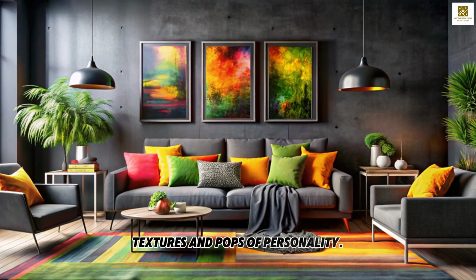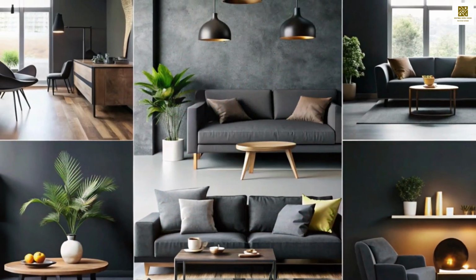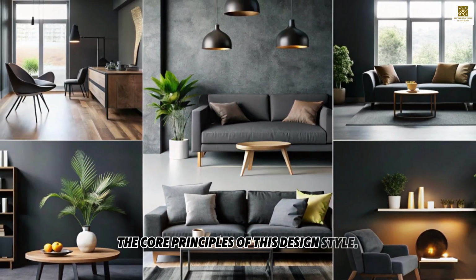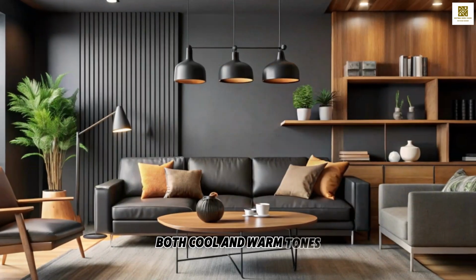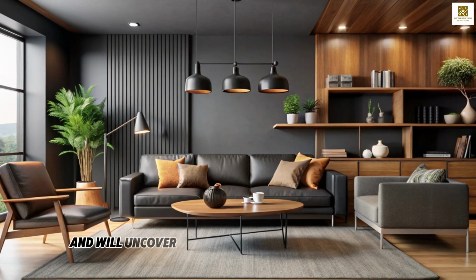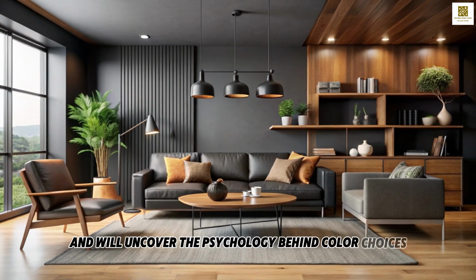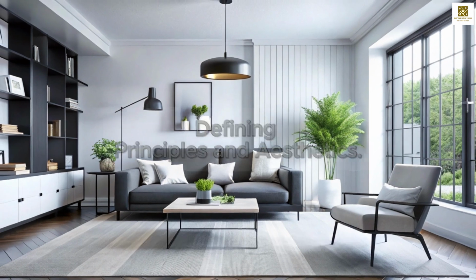In this exploration of black minimalist interiors, we'll delve into the core principles of this design style. We'll discover how to seamlessly incorporate both cool and warm tones to create a harmonious and inviting atmosphere. And we'll uncover the psychology behind color choices and how they can profoundly impact the overall feel of your home.